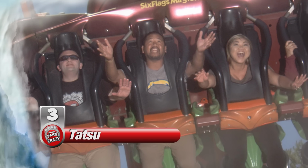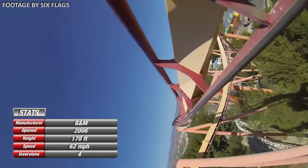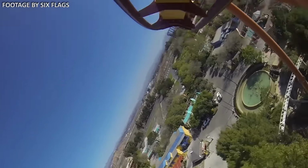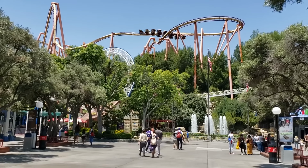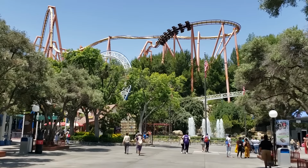How fun is this flying coaster? Let's ask myself from a few weeks ago. Just rode Tatsu, and that is without a doubt the best B&M flyer I've ever ridden. The elevation really adds to it, like you see for miles. It's built on the side of this mountain, so the experience is just unbelievable. This thing is amazing. What more can I say about it?